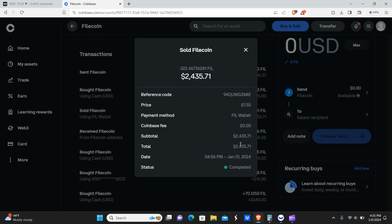Again, our cost basis was about $2,200, so that's a little bit over $220 in profit. I think some of that might have been fees, or maybe a slight slippage on the exchange. So really that number should be $24.20. But I think because of slippage or something like that, it turned out to actually be a little bit more than what we initially took profit on. So anyways, we got the price of $7.55.